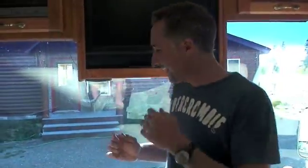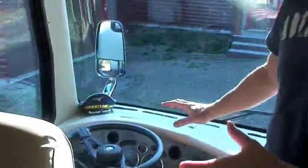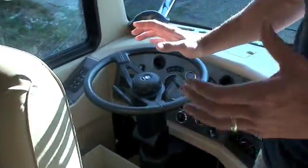Okay, well, I'm just going to start out with the tour here. We start at the front of the coach. So this is kind of the guys' area, so to speak. And as you can see, this is the cockpit. This is where all the action happens when we're driving.